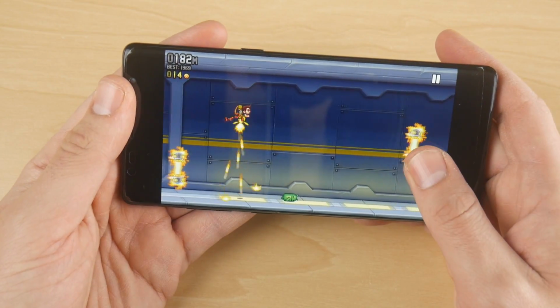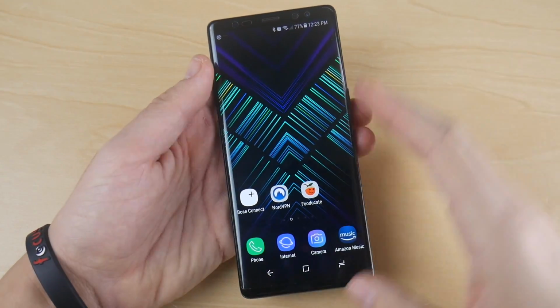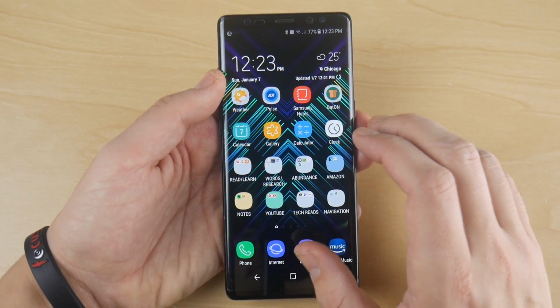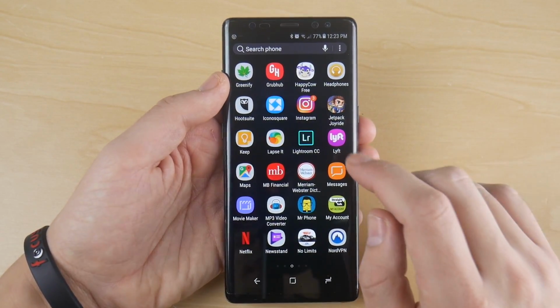So I do think this is a great recommendation on the Android side for gaming. I don't think this is the best phone in the world for gaming. It might be on the Android side, but I think iPhone still has more developers for their games. So if you're looking for the best gaming mobile, this might not be it. But if you're looking for the best gaming Android mobile, I think this might be it.